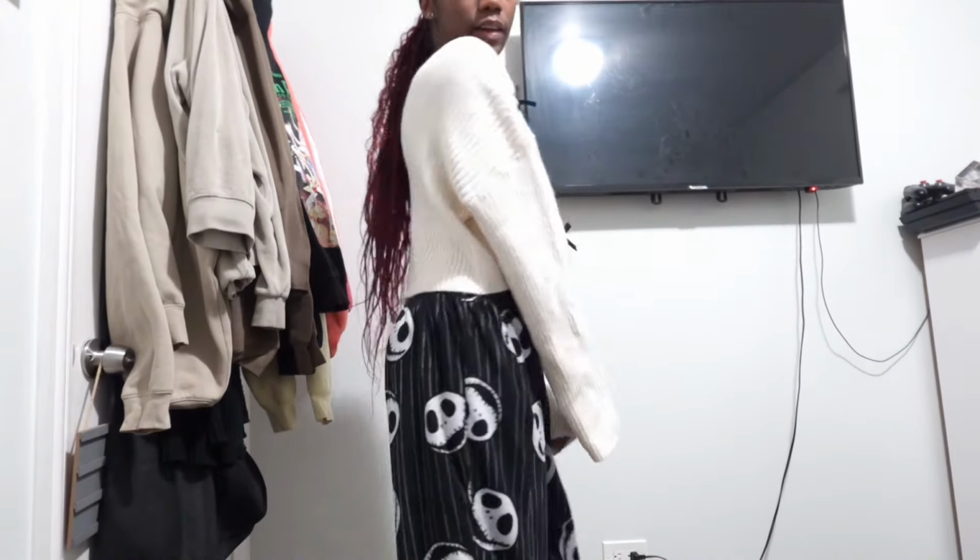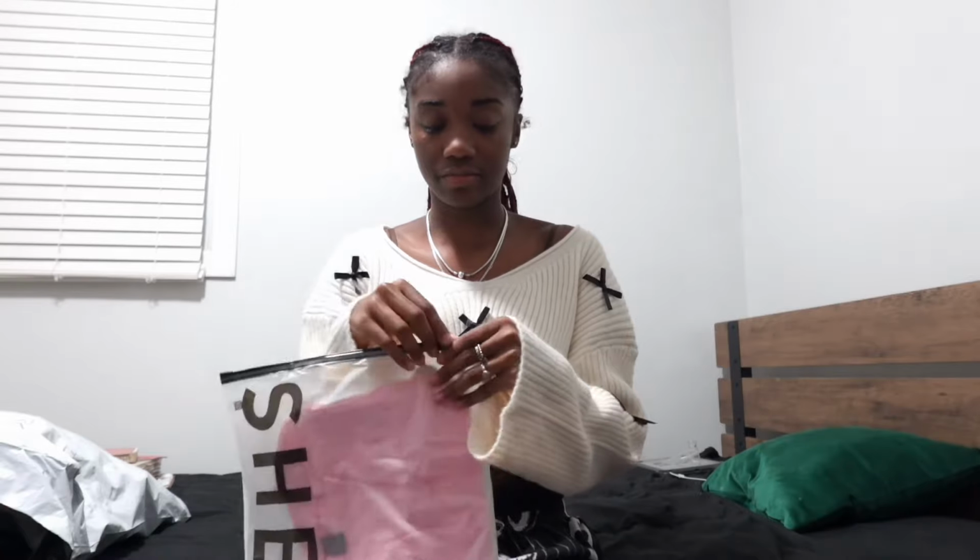But it's very cutesy, very warm. I walk around at school with this. Let me know how y'all feel about it. I think I'll give it maybe a 7 out of 10. I don't know, but I'm gonna put on another shirt. So hopefully this one is a shirt.